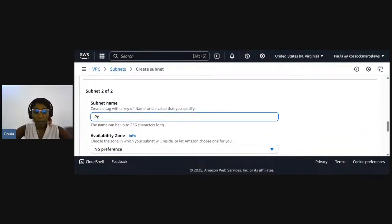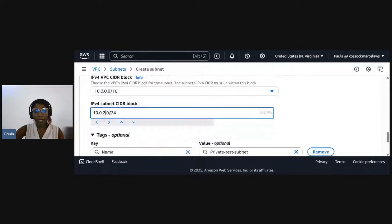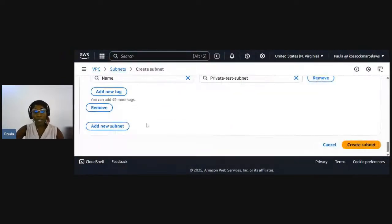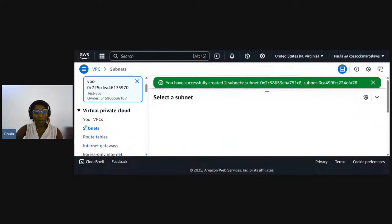So let me call it private test subnet. Alright, I'm going to choose the same availability zone, and let me also give it a CIDR block. Alright, so once we are done with this, you can see this is already the tag that your subnet will be coming with. So at this juncture, we are done with our subnet. So let's just click on create subnet. Once this is done, we can go into subnet to check if our resources have been successfully created.